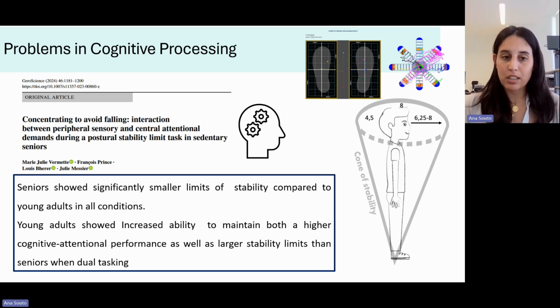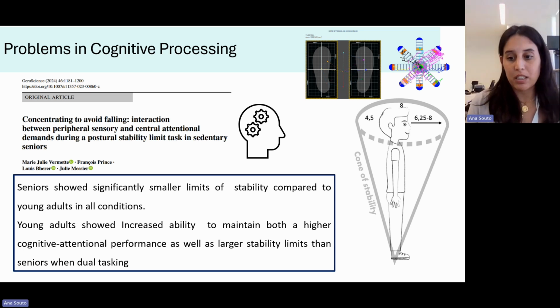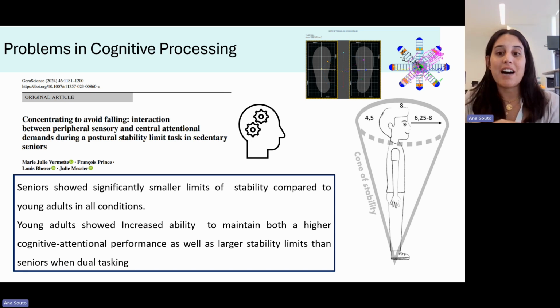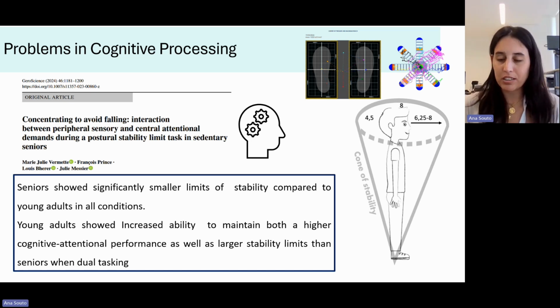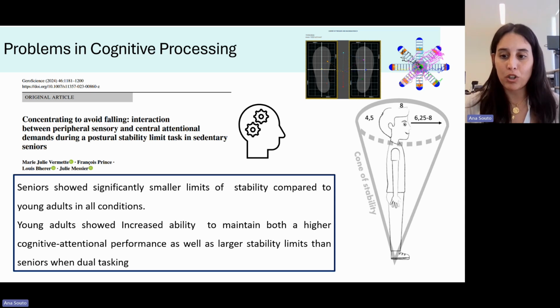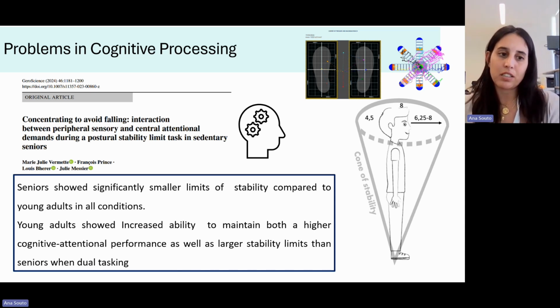So they used the limits of stability test and compared the limits of stability area in seniors with healthy young adults, and of course, as expected, the limits of stability were much lower in the seniors because it's normal. But then they added a second task, and what they saw is that the cost on the limits of stability was much higher in the seniors compared to the young adults. So they were significantly more reduced when the second task was added compared with young adults.